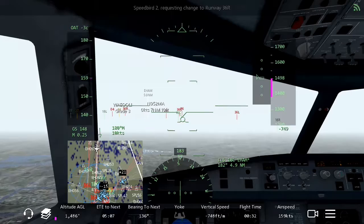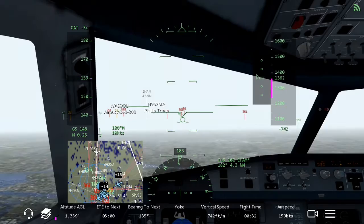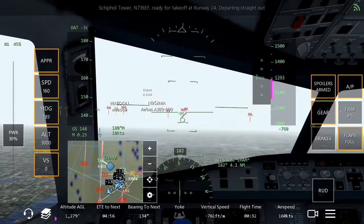Ready for takeoff at runway 24. And we're now at 15,000 feet. 7, 3, 6, still inbounding. You were not clear to enter the runway. Please exit the runway. November 736 Echo Foxtrot. Runway 24. Cleared for takeoff. November 736 Echo Foxtrot.